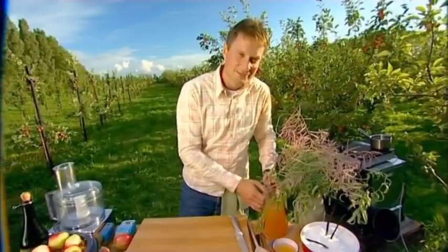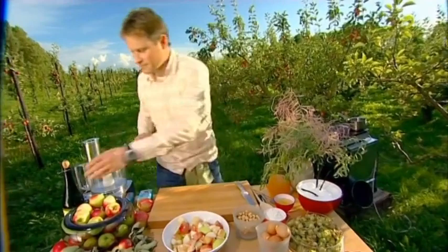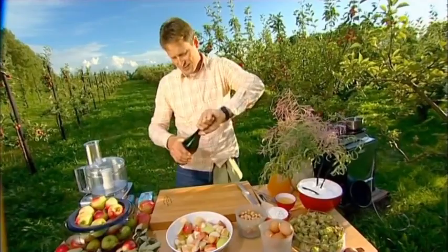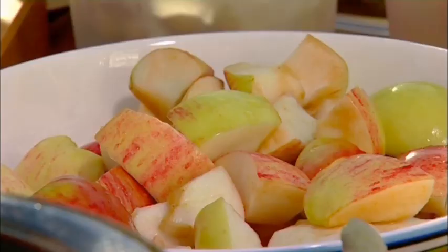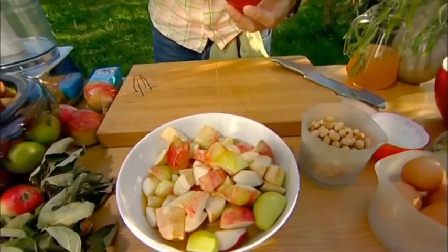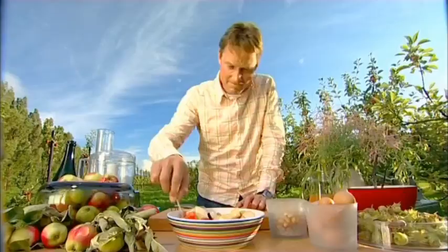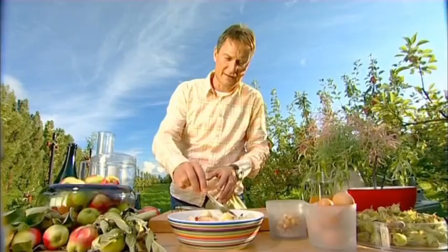So 2 deciliters of apple must. And 1 deciliter of apple cider. If you don't have any, then you can also use somewhat less apple cider vinegar. And then a spoon of this wonderful apple flower honey. And a little vanilla, the salt of the sweet kitchen. And now we just leave it for 15 minutes. And in the meanwhile, we can make the hazelnut dough.